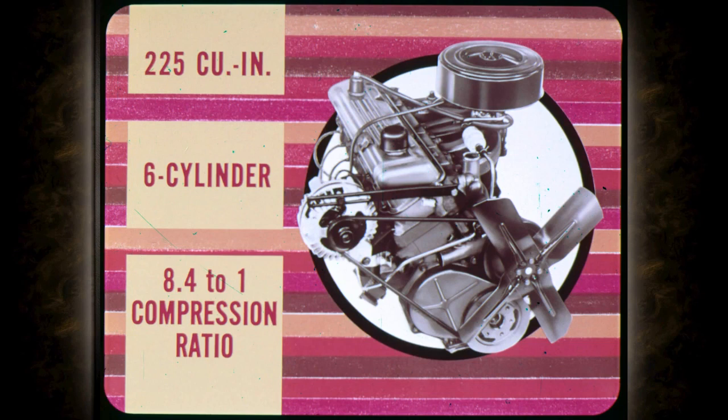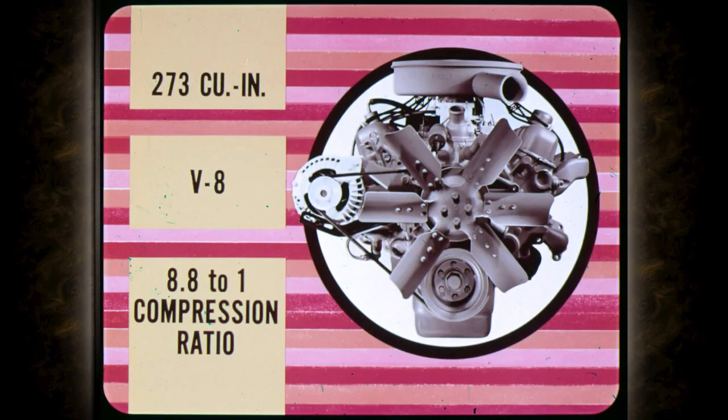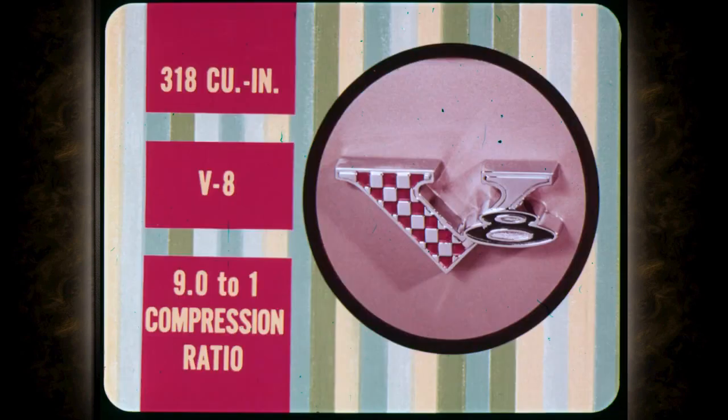With an 8.4 to 1 compression ratio and a new camshaft design, it performs better than ever, especially at higher speeds. This is the high-spirited 273 cubic inch V8 with an 8.8 to 1 compression ratio. It is Belvedere's standard V8 and an excellent example of how Chrysler Corporation engineers can combine performance and economy.